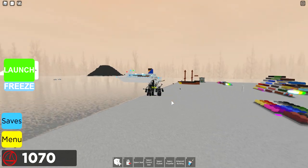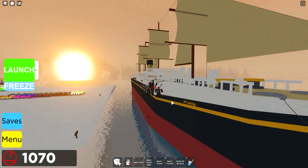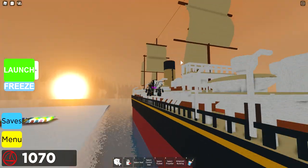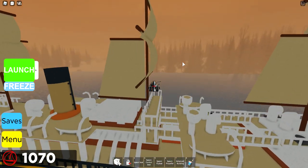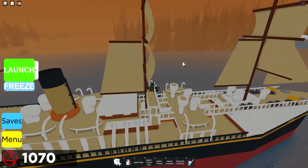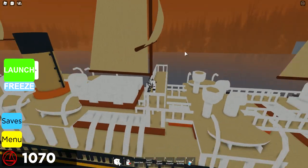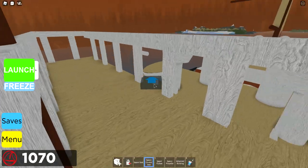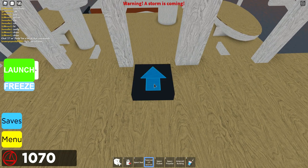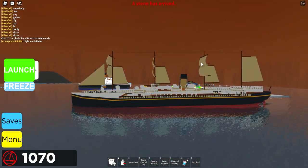So today we are back on Build a Ship to Survive on Survivors' Island, and today they have posted two new ships. Here's the RMS Atlantic. What the... No, thank you. It's accurate. Wait, can you go through this? It looked like I went through that, but I guess not. Oh, a storm. Perfect. But I guess we will explore these two new ships.